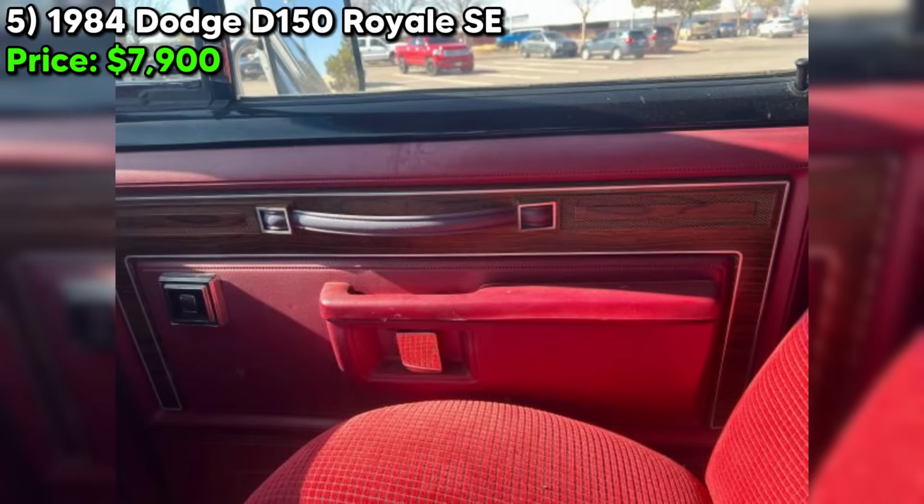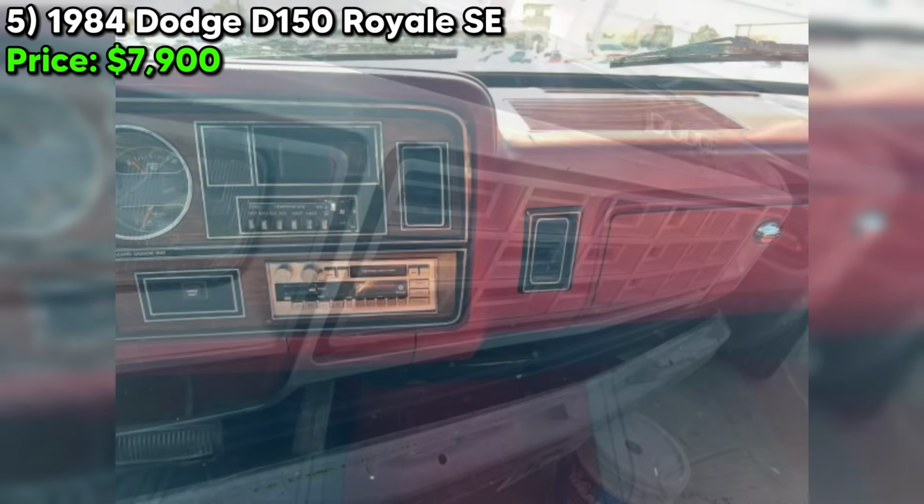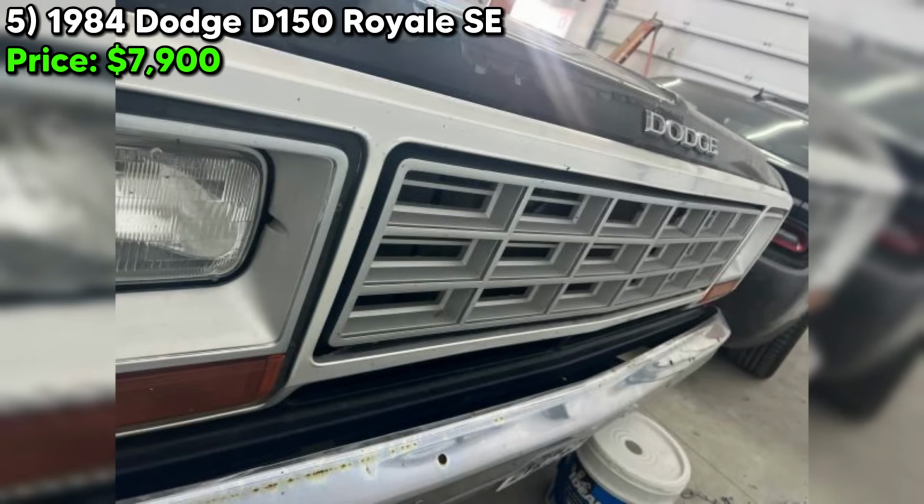With only 14,165 miles on the odometer, this truck has been sparingly used over its 39-year lifespan. Such low mileage is a rarity among vintage vehicles and significantly adds to its value and desirability.